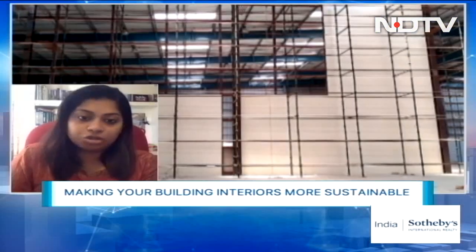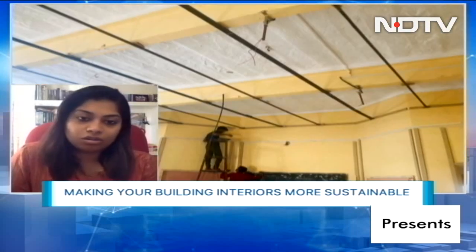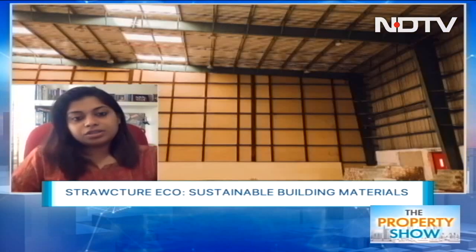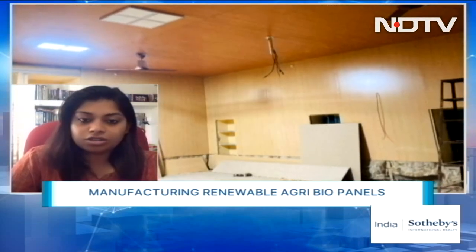a building when used. And where are your agri-biopanels currently being used? In commercial buildings, or are you retailing to homes as well? So most of our end customers are commercial buildings such as hospitals, educational institutes, hotels, and commercial offices, in Tier 1 cities right now, mostly in Delhi, Bangalore, Hyderabad, Chennai, where it is used for partitions, drywall, ceilings, acoustics, furniture applications. What about the price?